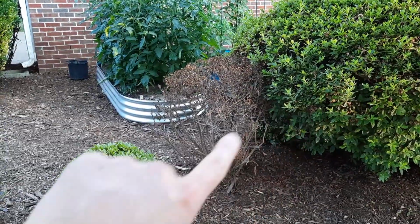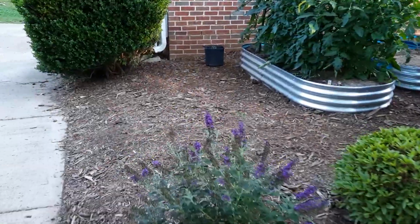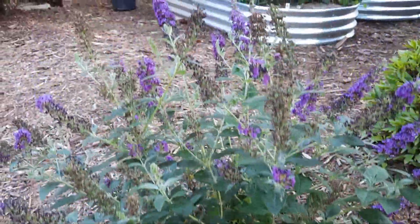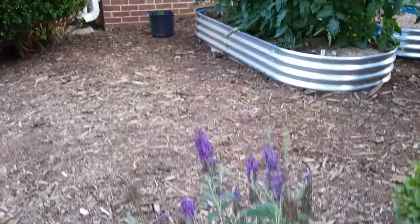That will allow this bush to fill in more, and a lot more space for this, as well as our butterfly bush. I'm going to insert a picture here of our butterfly bush with an actual butterfly on it yesterday, and the bees are loving this thing. They are eating it up, which is great. And we're doing a lot to try and bring in some more pollinators.